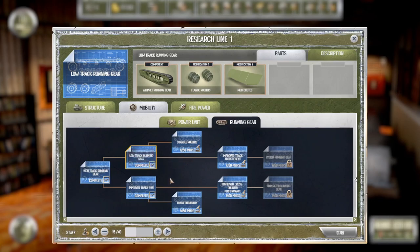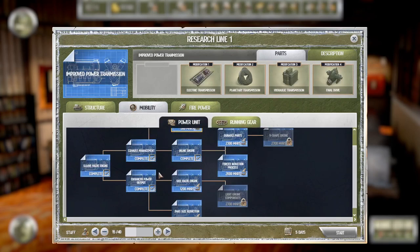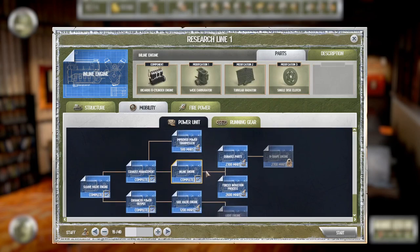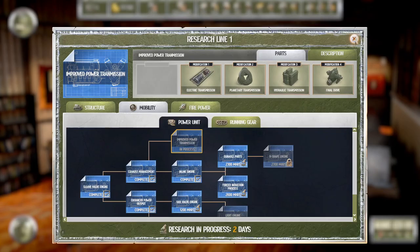And what do we want to get next? Side valve engine, inline engine we already got. Improved power transmission. Alright, let's try going with improved power transmission. That doesn't take that long either. So 2 days. And we can do that with 32. Start, yes.